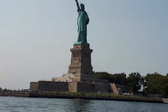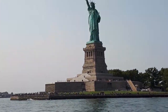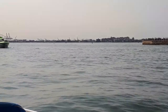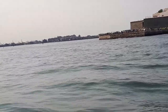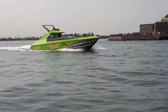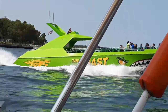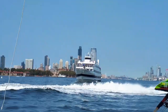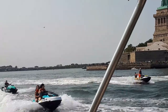Here's another view of the Statue of Liberty. We're a bit further round now. A few hundred people hanging around at the front of it there. And then this powerboat called the Beast is now going to go by us for the fourth time. Maybe give us a good wake. He's actually been, no, he's letting people have a look at the statue, so he's not giving her yet. Away he goes. Amazing how a big boat like that can sneak up on you, isn't it? Look at all these guys.